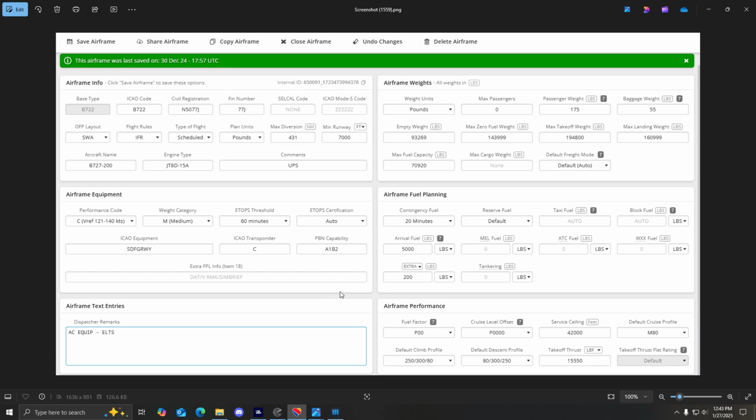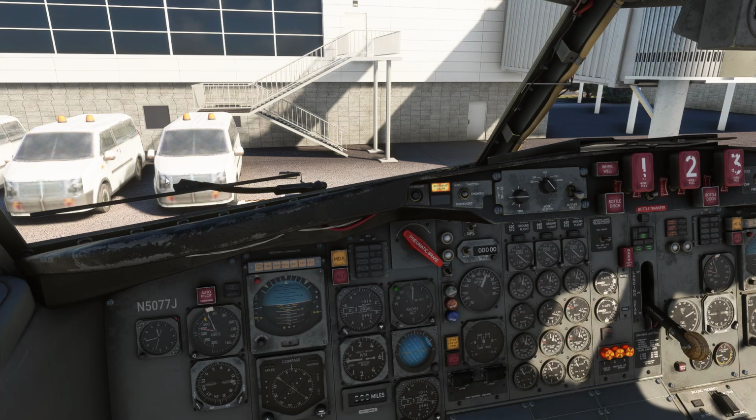This is my profile. As I said, I filed my own OFP here through SimBrief. You want to make sure that those weights match up. That's what they say on their Discord and their website so that all the integration works properly. Also take a gander at the ICAO equipment and PBN capabilities so that it's semi-realistic to what the 727 had. I do have the G for GPS, and the reason being is there are some options as far as nav equipment is concerned.